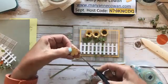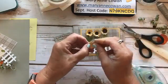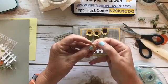I posted pictures on my Facebook, well, where you are right now, of my sunflowers. Actually, a couple of them were from last year.